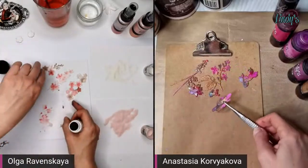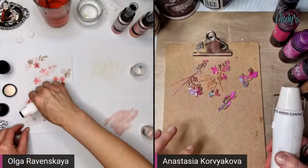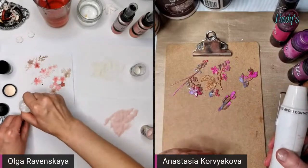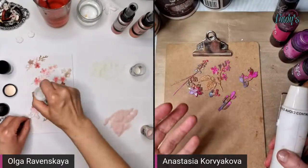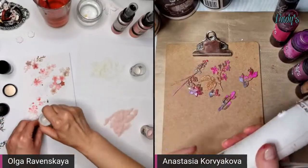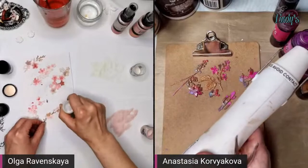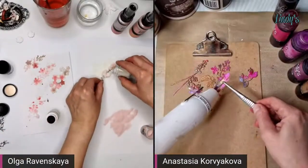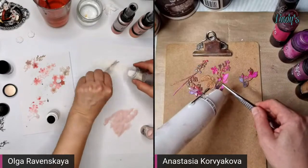I am too. I usually use clear transparent powders on some places, on some edges of elements. You like Clearly Clear too, yes?